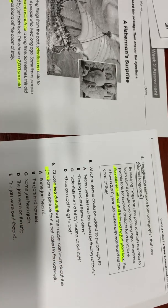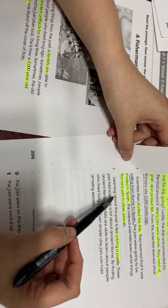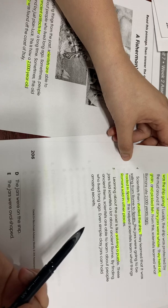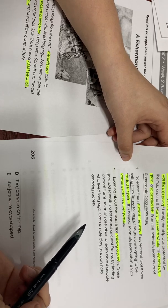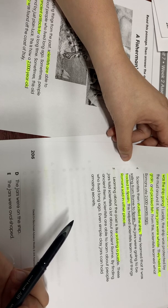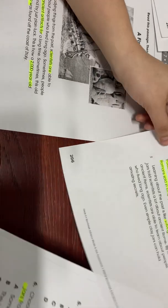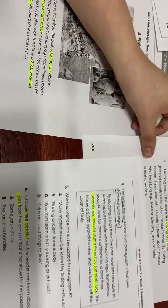Number 5 says, which sentence could be added to paragraph 5? So let's go to paragraph 5 and let's remind ourselves what it says. So it says, learning about the past is like solving a puzzle. These jars tell scientists a lot about ancient Rome. By finding ancient items, scientists are able to learn about people who lived long ago. Even simple clay jars can hold amazing secrets. So let's see, what can we add to that paragraph?